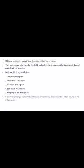Different nociceptors are activated depending on the type of stimuli. They are triggered only when the threshold reaches high due to changes in chemical, thermal, or mechanical environments. Based on this, they are classified as thermal nociceptors, mechanical nociceptors, chemical nociceptors, polymodal nociceptors, and sleeping or silent nociceptors. Some nociceptors get stimulated due to these environment modalities, while others are due to inflammation.